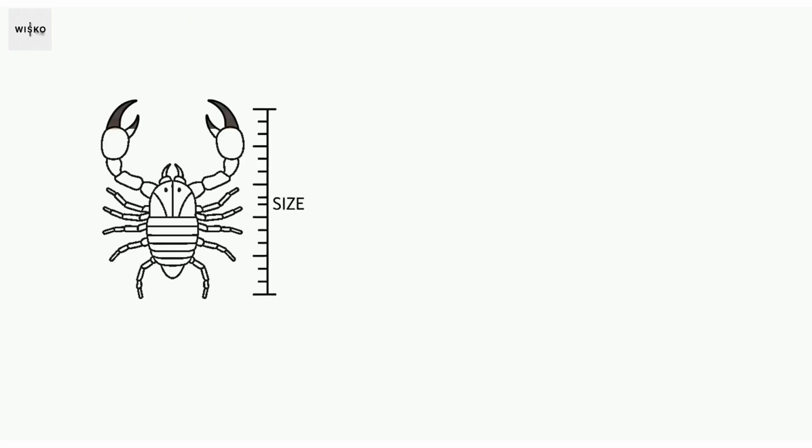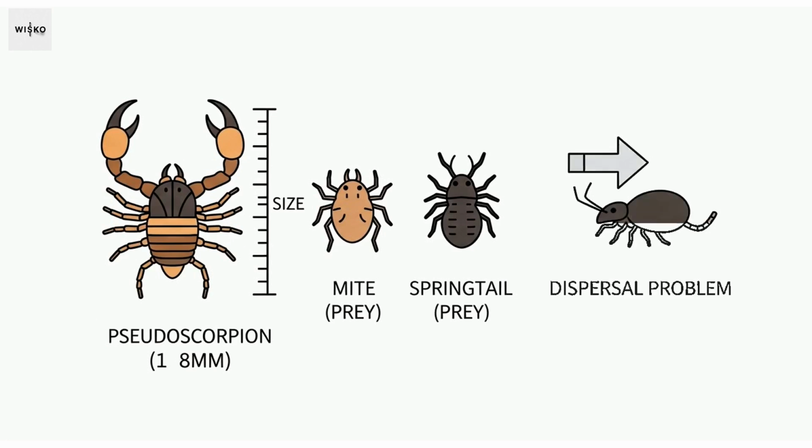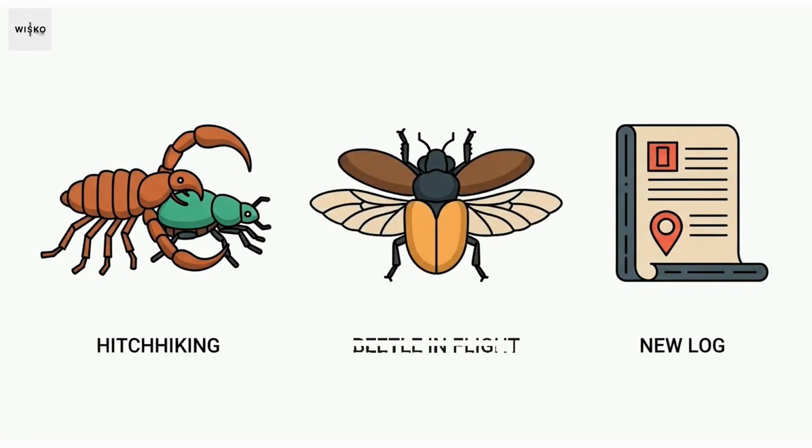Pseudoscorpions, tiny arachnids just 1 to 8 millimeters long, hunt mites and springtails and solve their dispersal problem in a brilliant way. When they need to move to a new log, they grip onto a passing beetle and hitchhike, riding the beetle's flight to their next home.